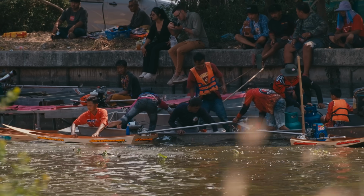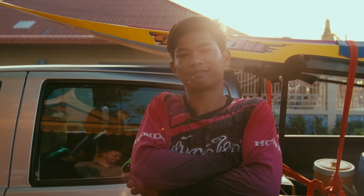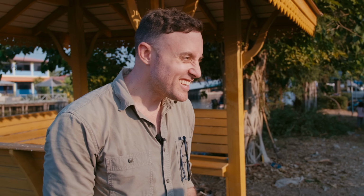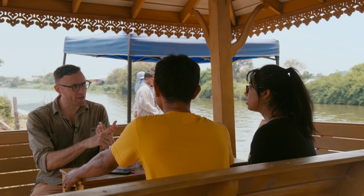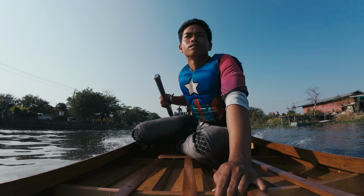Among the professional teams, with their very impressive setups, there's one pair that catches my eye, a local prawn farmer and his young protege, a rising star in Thailand's racing world. How old are you, Pete? 18. 18? Yeah. How long have you been doing this for? Started racing about 12 years old. Oh, wow. How long ago did he get into this? Since he's 9 years old. Oh my God. He tells me he's kind of like semi-pro already. He's getting paid to race here today.